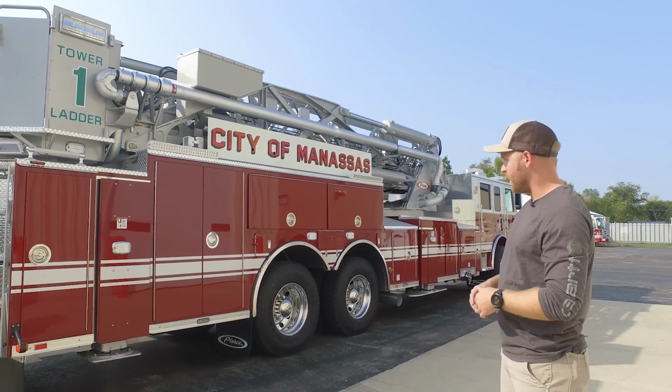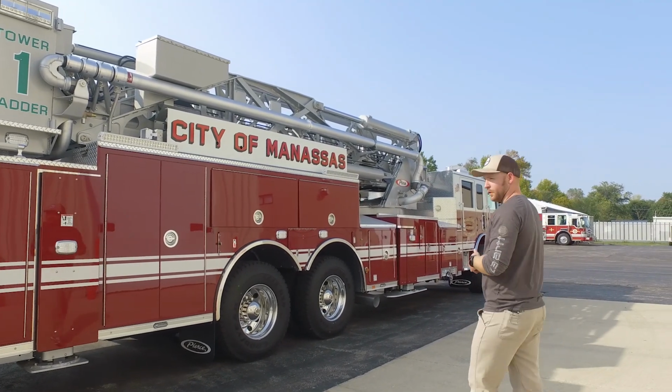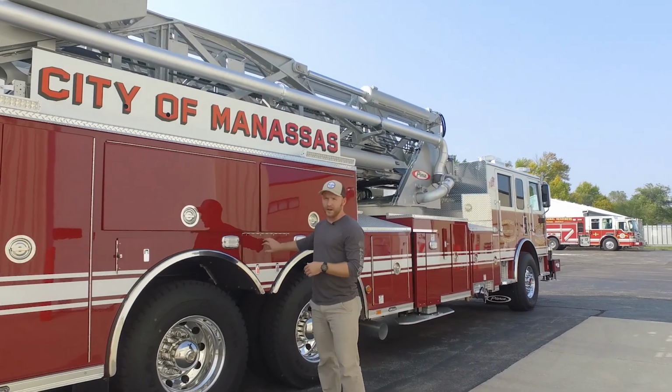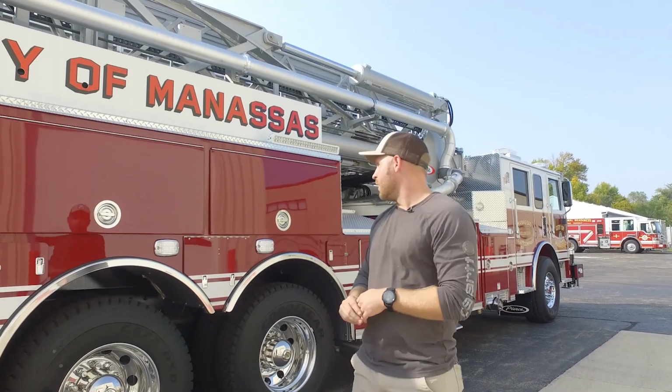So moving down the officer side of the vehicle, the compartments pretty much match the driver's side. We do have SCBA storage on each side, 3 bottles built into each side.